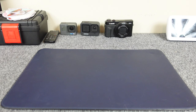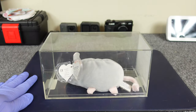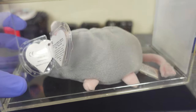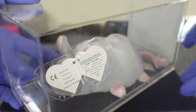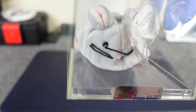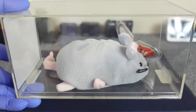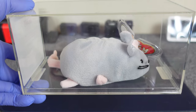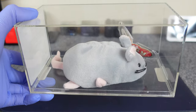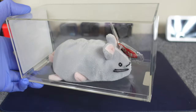All right, we are almost done here. Our next beanie is a rare one. It's a very, very hard to find second generation beanie. This is Trap. Now, Trap is a mouse. You can see his smushed in face right there. And Trap retired with Slither and Humphrey. This is what makes Trap super rare. He's literally a beanbag. I mean, he is just a small little ball of beans.